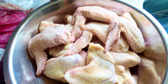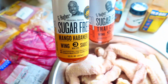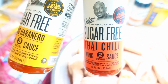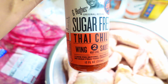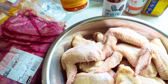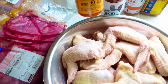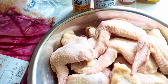So these are the chicken wings. These are just some whole chicken wings, and we found these 2 sauces. We are big G Hughes fans around here. They're really good, and really macro friendly. So we got 2 different ones. We haven't tried them yet, so we'll let you guys know. These are the Thai chili, level 2 hot, so I figure the kids will like those as well. And then we also got the mango habanero, a level 3 hot. Maybe we'll open them up and try them out. I got these at Walmart.